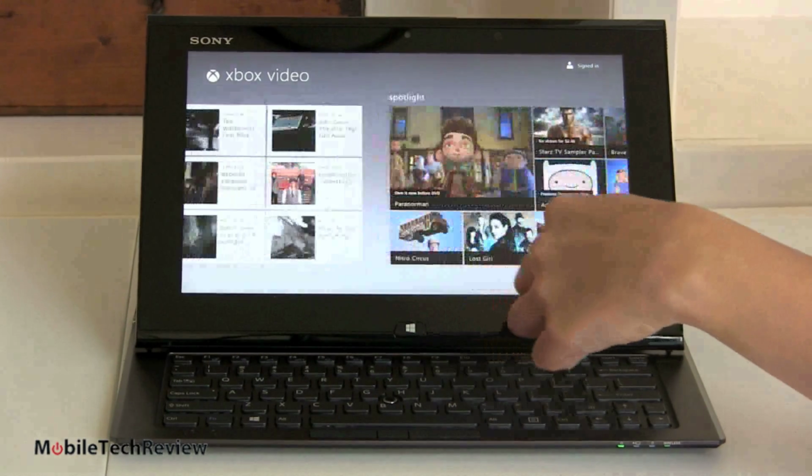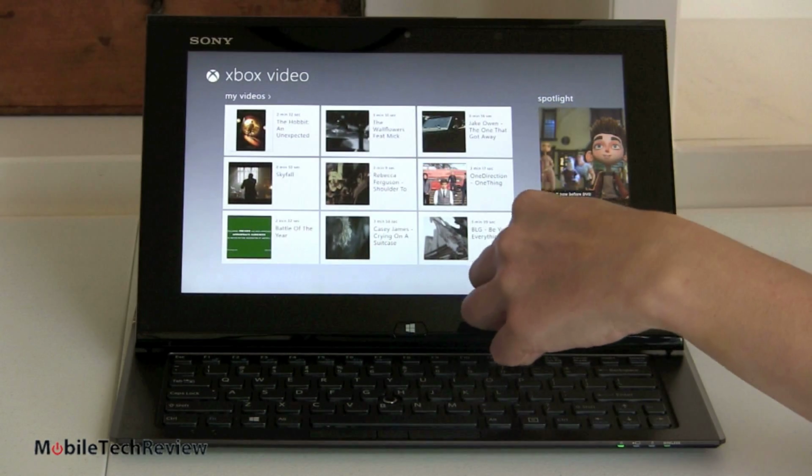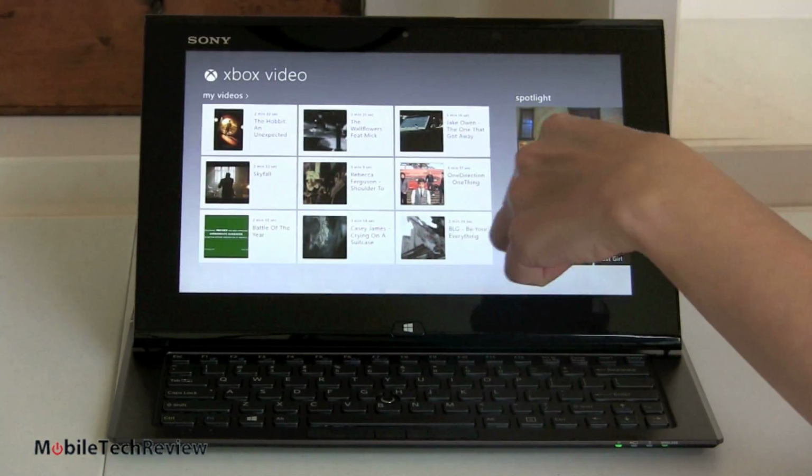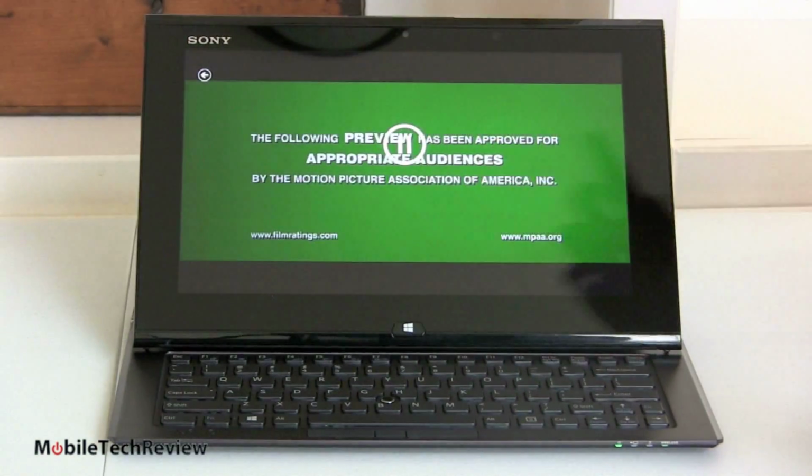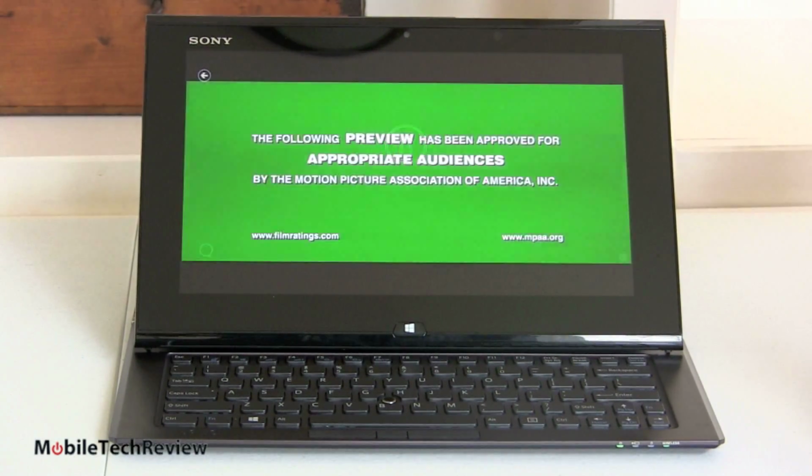Here we've got the built-in Modern UI video player. And we're going to test out a trailer on this lovely 1080p display. That way you'll be able to hear the speakers too.